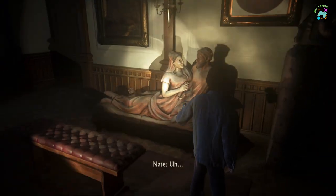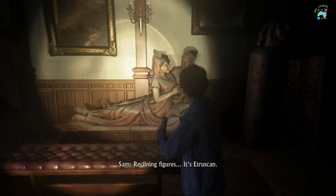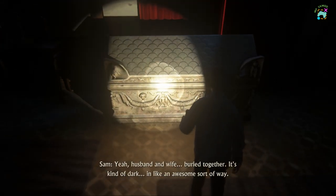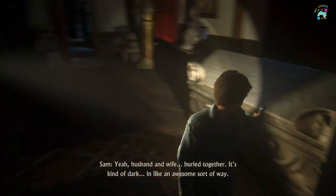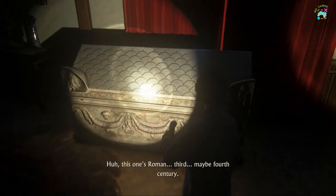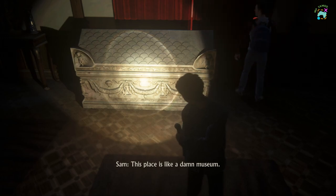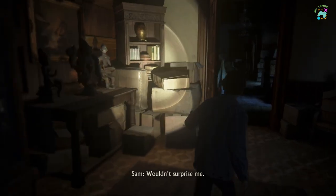Recognize that one? I've seen something like it before. Reclining figures. It's Etruscan. That's right. Yeah. Husband and wife. Buried together. It's kind of dark. In like an awesome sort of way. Yeah. Huh. This one's Roman. Third, maybe fourth century. This place is like a damn museum. Think they've got a dinosaur wing? Wouldn't surprise me.